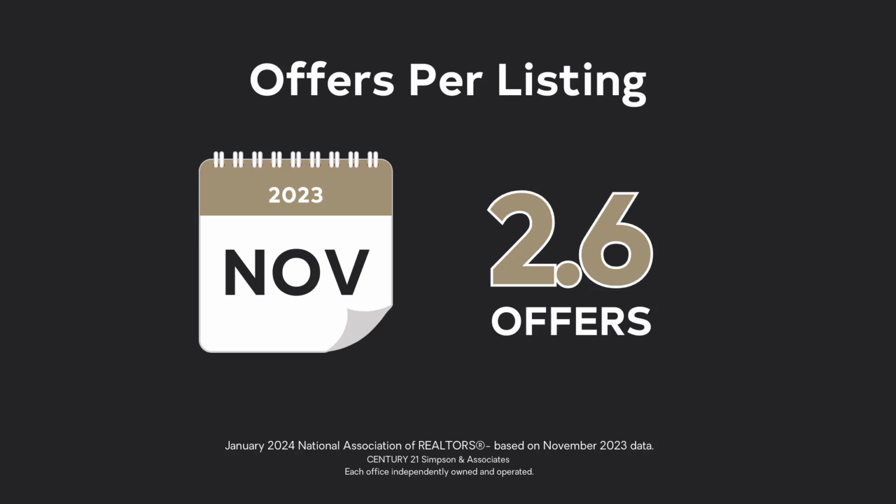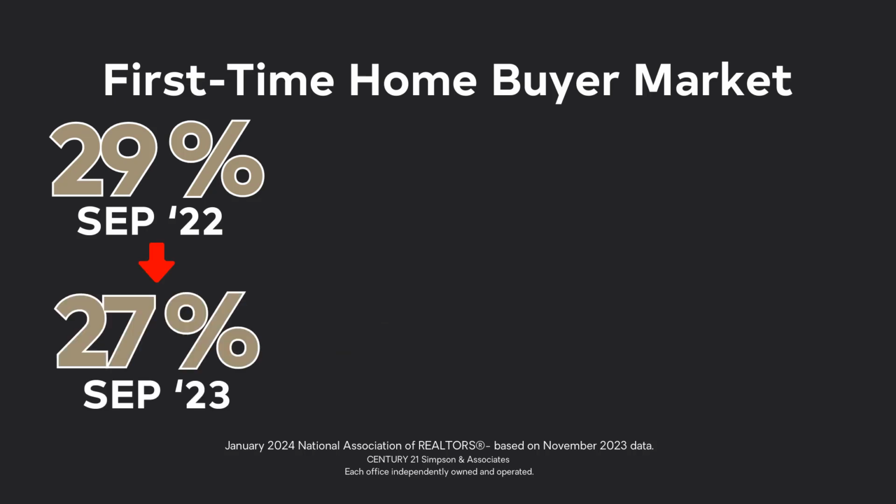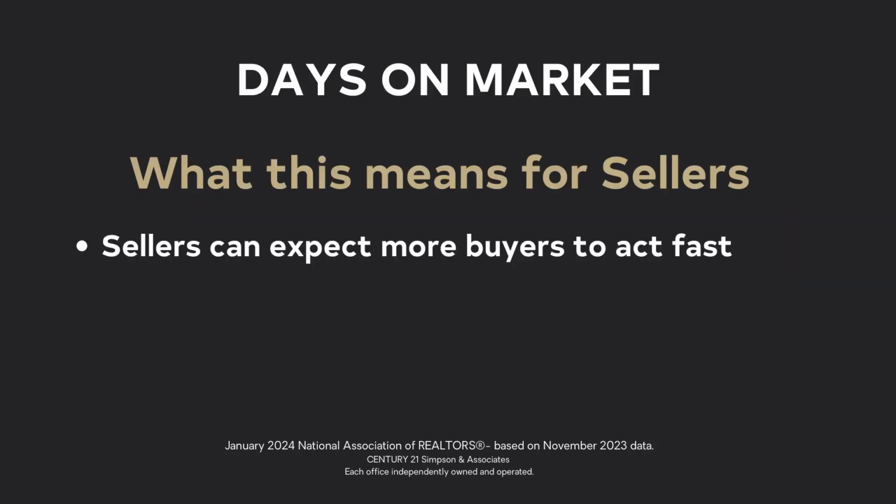Affordability is impacting the first-time home buyer market. The share fell from 29% in September 2022 to 27% in September 2023, but smart first-time buyers seized the opportunity of reduced competition, as their percentage increased from 28% in October to 31% in November. As rates fall and competition increases, sellers can expect more buyers to act fast and be ready with strong offers.